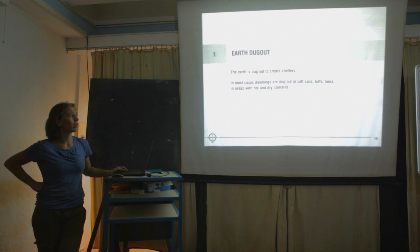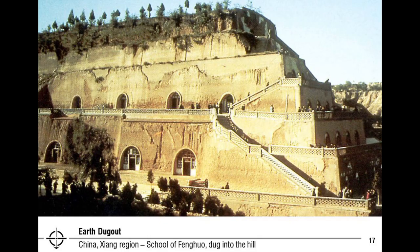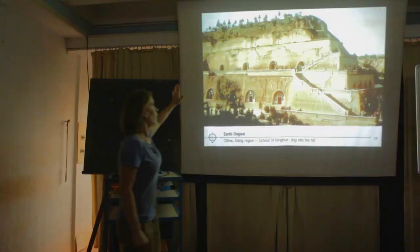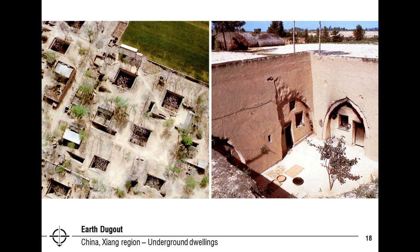and most cave dwellings are dug out of soft soils, tuffs or loess in areas with very hot or very dry climates. Depending on the morphology of the site, earth is either dug in depth or dug into a hillside. This is a hillside example, so you can see the existing morphology. And then this part of the hill has been planed short with terraces and excavated even on the interior. This is another one, so this is dug down.